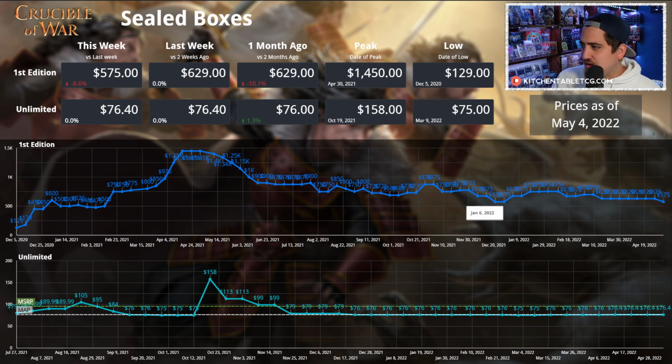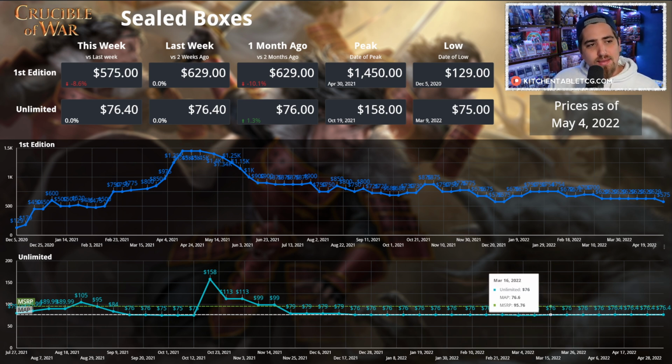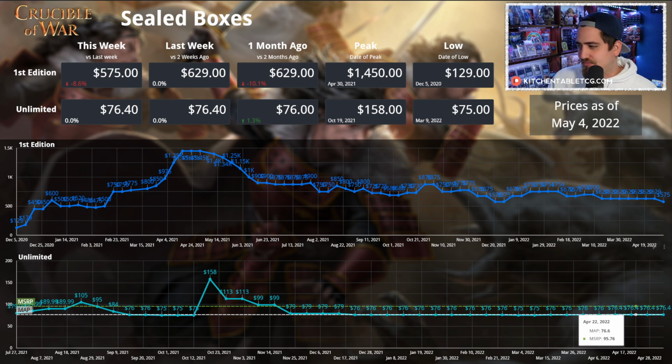We were pretty firm here for a while at $5.75 to $6.25, but it's just been kind of a slow decline from the 1K number that we saw back in June, with some up and down trends over the history. Unlimited boxes, 70 at MAP, that $77 price point is getting harder to find. Obviously, Channel Fireball has their bundles. We're seeing a bunch of other bundles come out. TCGplayer sitting about $82, eBay closing around $80. So it's around that price point, give or take $10, especially with fees and shipping and all that stuff.